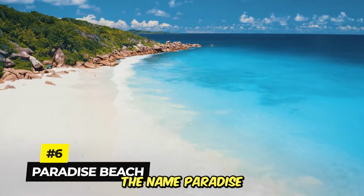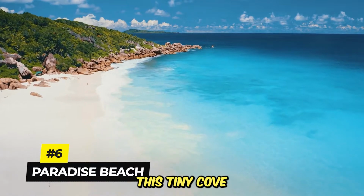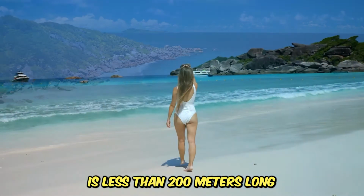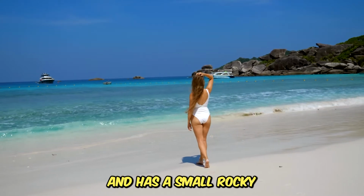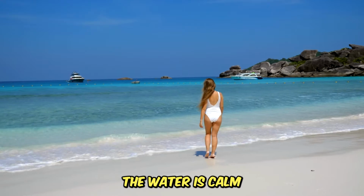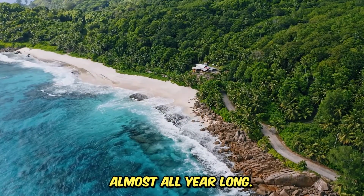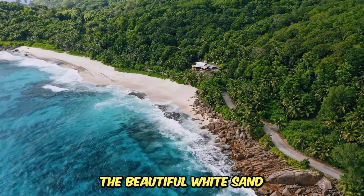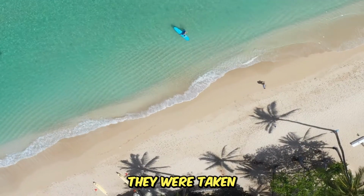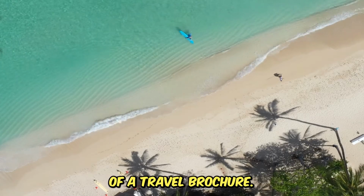The name Paradise says it all. This tiny cove near Patong is less than 200 meters long and has a small rocky headland that divides it into 2 beaches. The water is calm and the seabed is soft almost all year long. The beautiful white sand is in the shade of palm trees that look like they were taken right off the cover of a travel brochure.